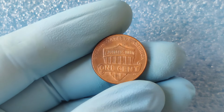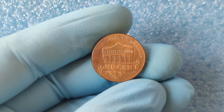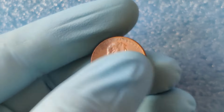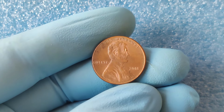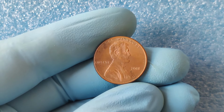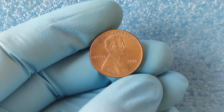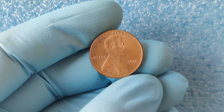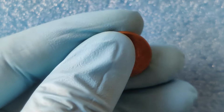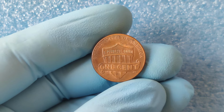For the 2018 penny, in 2018 an error coin was discovered, and it's known as a mint mark error penny. This error occurs when something goes wrong during the minting process. Some of these error coins were mistakenly produced with incorrect or missing mint marks, making them incredibly rare and sought after by collectors. Imagine, a simple mistake during the minting process can turn an ordinary penny into a goldmine. Now, not all 2018 pennies are worth thousands.